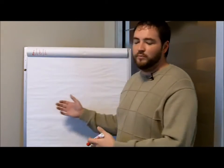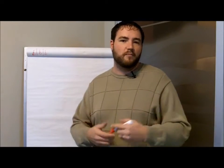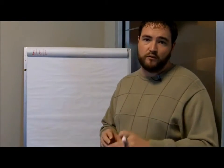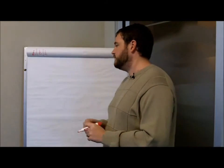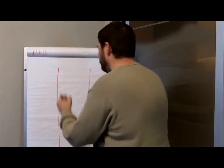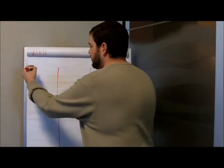So I'm going to use this whiteboard, but what I recommend you use is just a regular sheet of paper in your notebook. So when you come in, the first thing in the morning, before you check your email, before you do anything, this is what you're going to do. Just take your paper and you're going to make it into three columns, okay? The first column is going to be your first P, and this is for people.